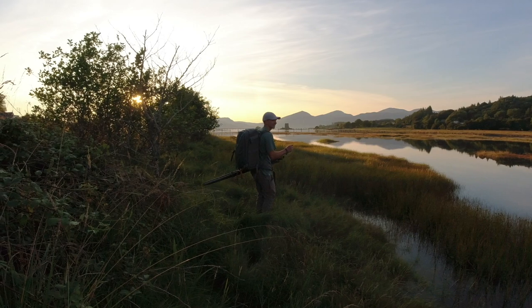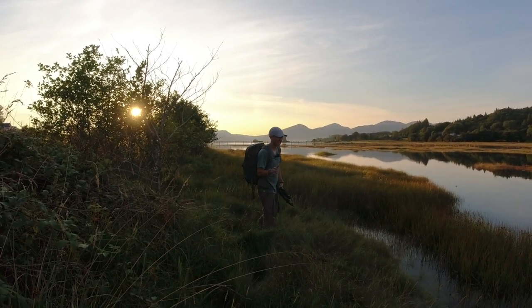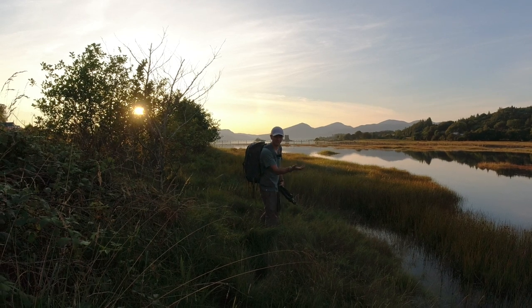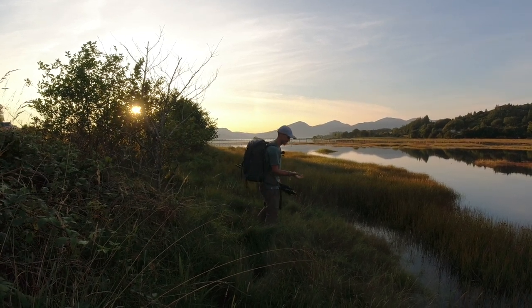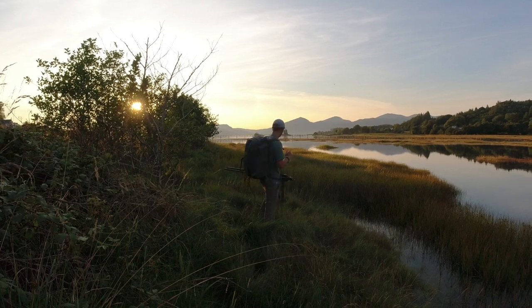We're at high tide and the moon was full just a couple of days ago. So this water level's at the highest point that it can be. So normally where there's nice little walkways, you've got to be careful.